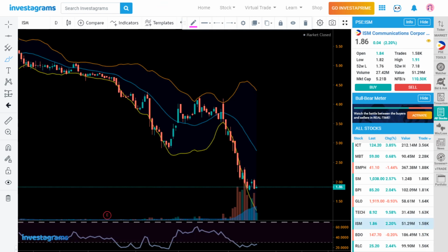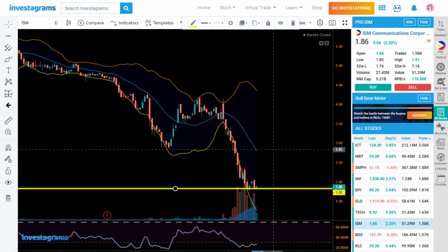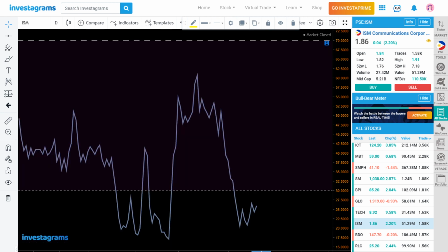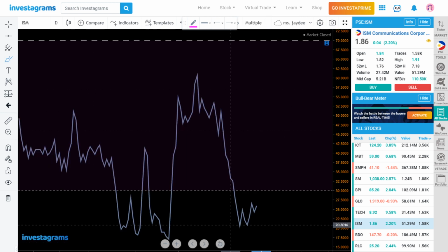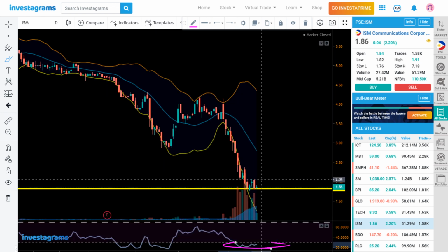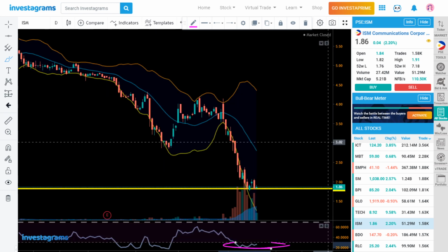ISM is still trying to stabilize, so it's just within this range before it goes up. I think the next course of action here, considering that we are currently moving in the oversold area right here, is just to stabilize within this range before it continues to go up.